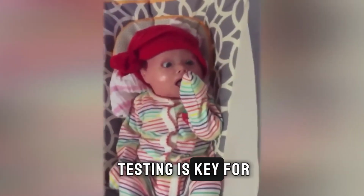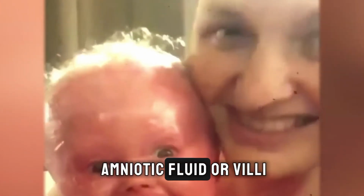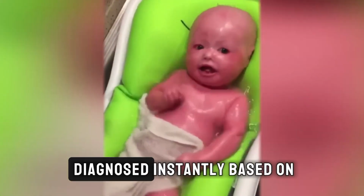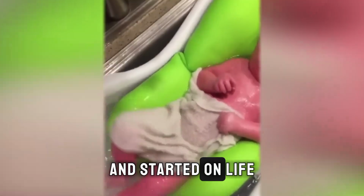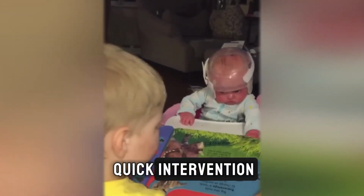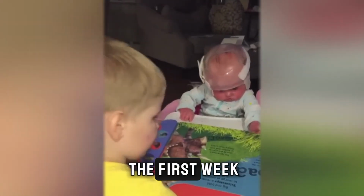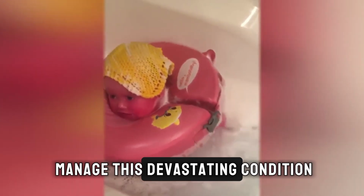Prenatal testing is key for at-risk families, using fetal DNA from amniotic fluid or villi. In a 2011 case, a preterm baby was diagnosed instantly based on her armor-like skin and started on life-saving care. Early diagnosis allows for quick intervention, which is critical because without it, many infants don't survive the first week. Now let's move to what can be done to manage this devastating condition.